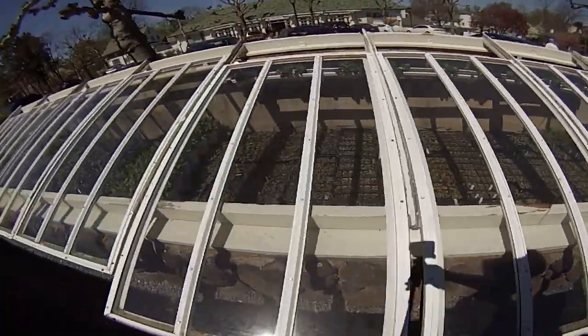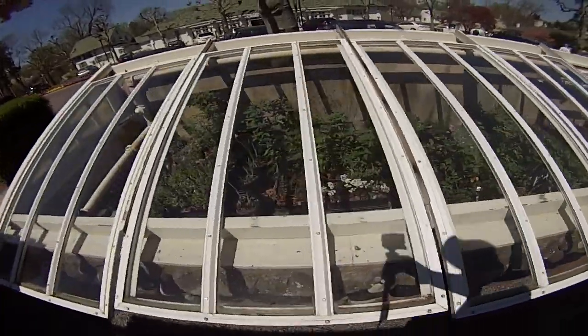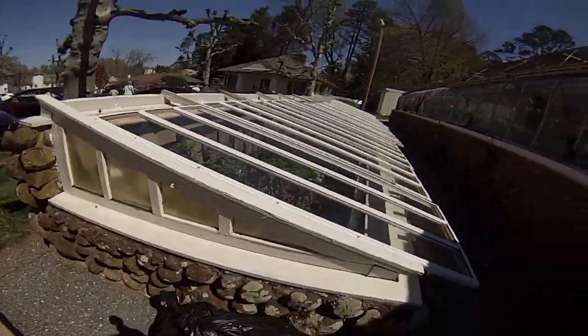This is a great thing to do with like old windows, John. Take old windows and make a frame. Yeah. Make your own little greenhouse like this. And it's cheap because people just throw those windows out.